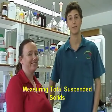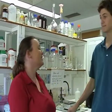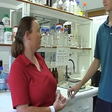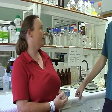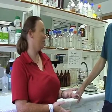We have here Katriana, who works at the Water Quality Lab. Can you please explain to us how you measure suspended solids? Well, suspended solids is a simple method where we filter the water sample through a glass fibre filter, which we've already pre-weighed. Then we dry it in the oven and reweigh it, and the difference, of course, is the suspended solids in that sample.